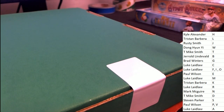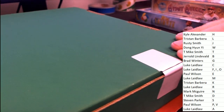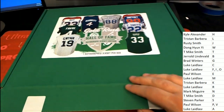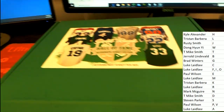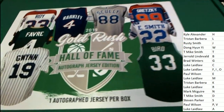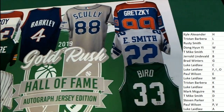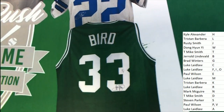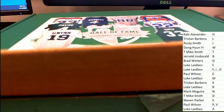Seal broken. And let's break the second seal. Boom. Good luck in Gold Rush Hall of Fame jersey. This is a very exciting moment. I don't have my gloves on, but I think we'll be all right for this one. I'm going to no glove this thing. Is it going to be a Larry Bird, Tony Gwynn, Brett Favre? Here we go.